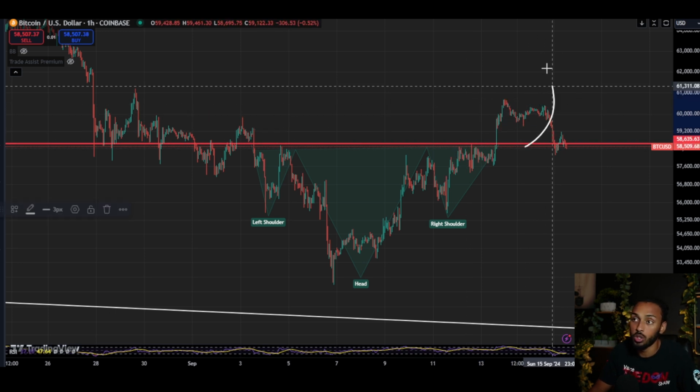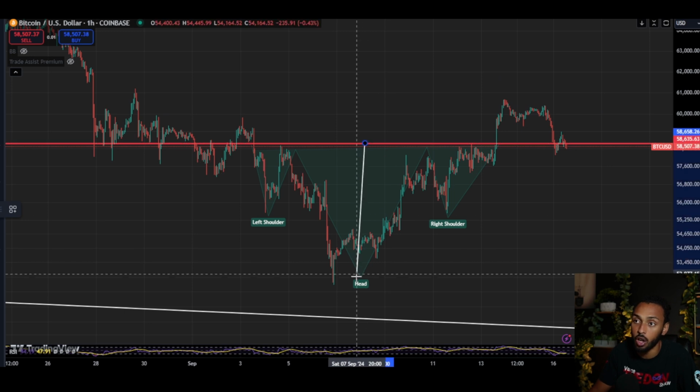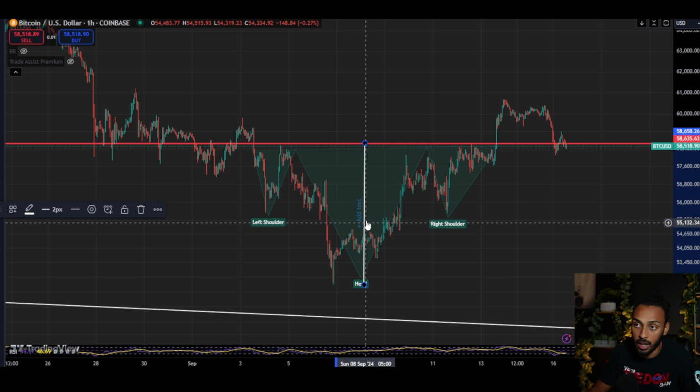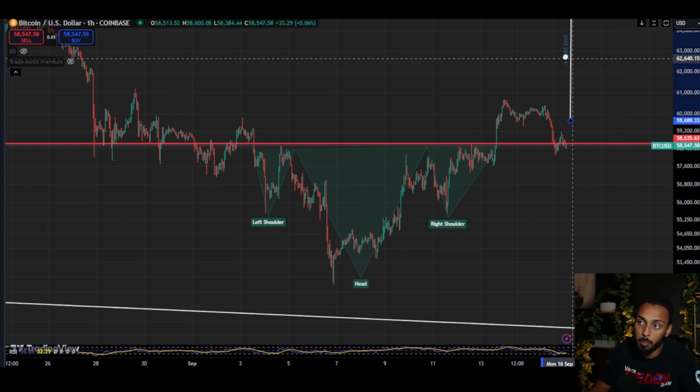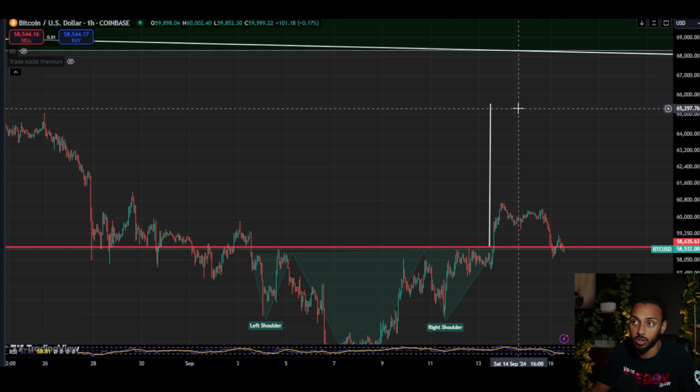Now, typically speaking, once you're able to clear your neckline, you're going to take the distance from your neckline all the way down to the bottom of the head. And what you're going to do is you're going to take that length, this little white line right here, right? You're going to apply it to the top. Okay, you're going to apply it on top of your neckline. This gives you your breakout target.